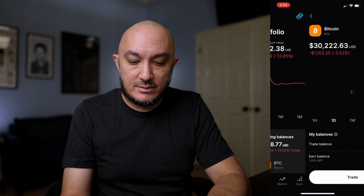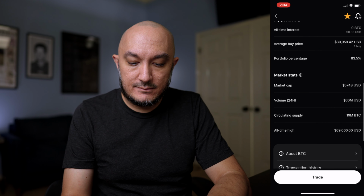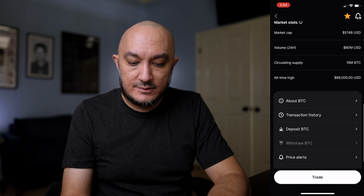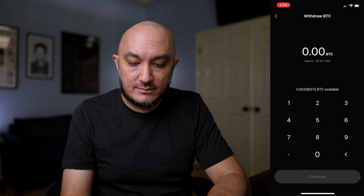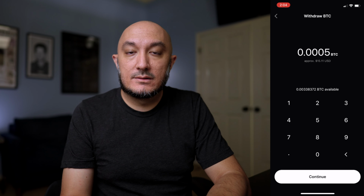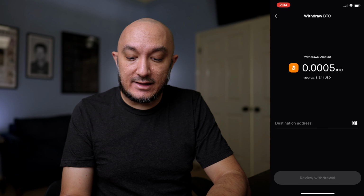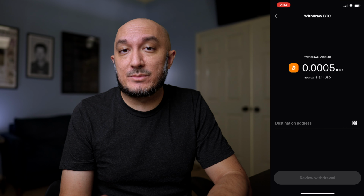All right, I'm gonna open my Gemini app. In Gemini, I'm gonna go to Bitcoin. Scroll down to withdraw BTC. I'm gonna do about 15 bucks. So I'm gonna choose my withdrawal amount. Now it's time for my destination address. Again, I can click the little QR code button, or if you have your address on your clipboard, you can just paste it there.